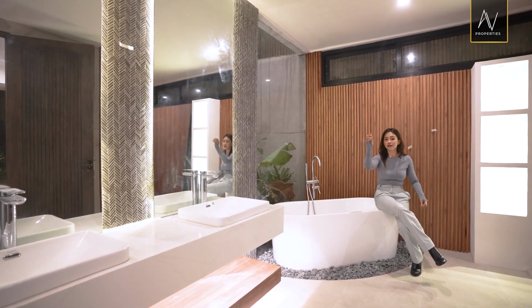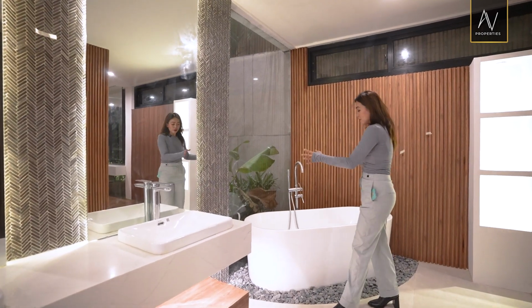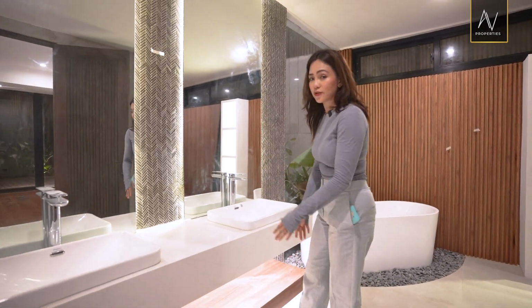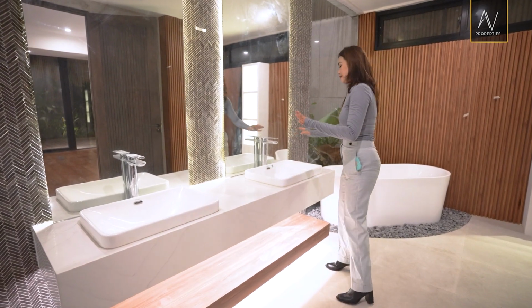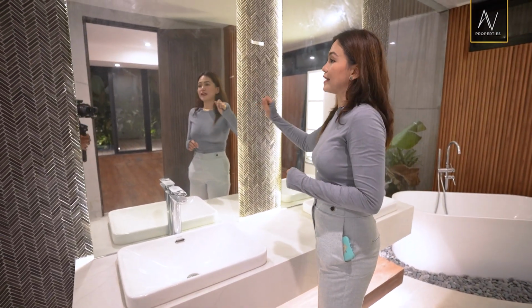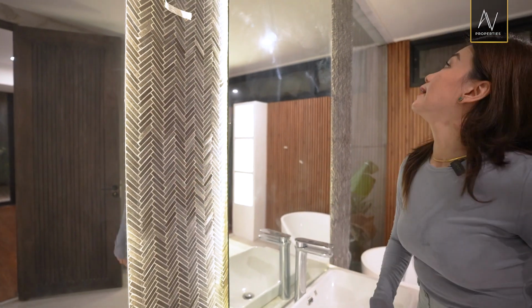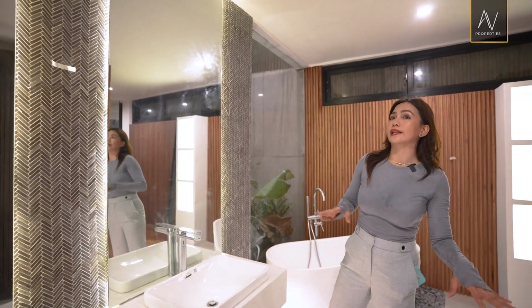Okay, so this is where you shower or take a bath. So here naman is your double sink. So this is an extra large counter carrying your faucet, this one, and then of course you have your extra large vanity mirrors. And then ito, maganda to because it's intricately designed. So this is a really nice choice of tiles for this toilet and bath.